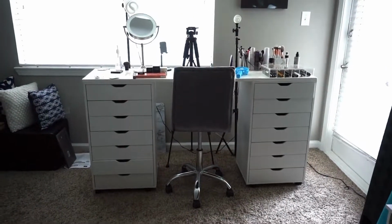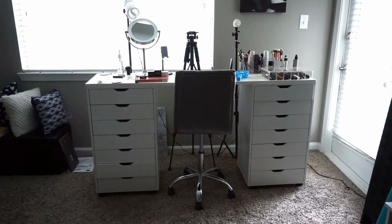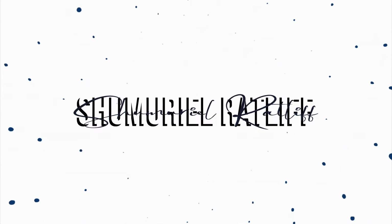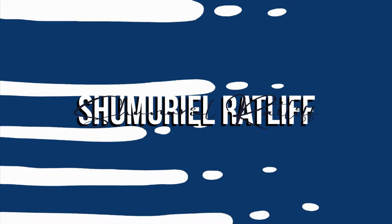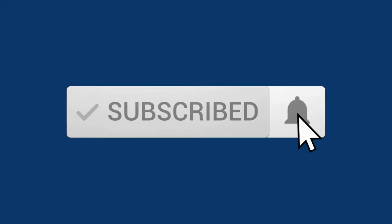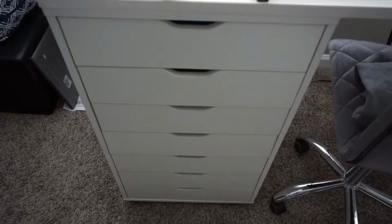So here's my vanity and we're gonna do a tour of it. Let's get ready. I'm guessing I'll start from the top drawer and work my way down.